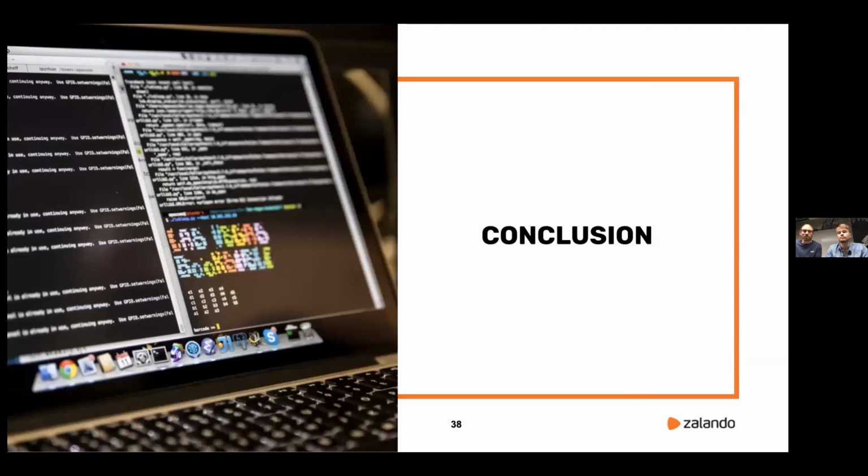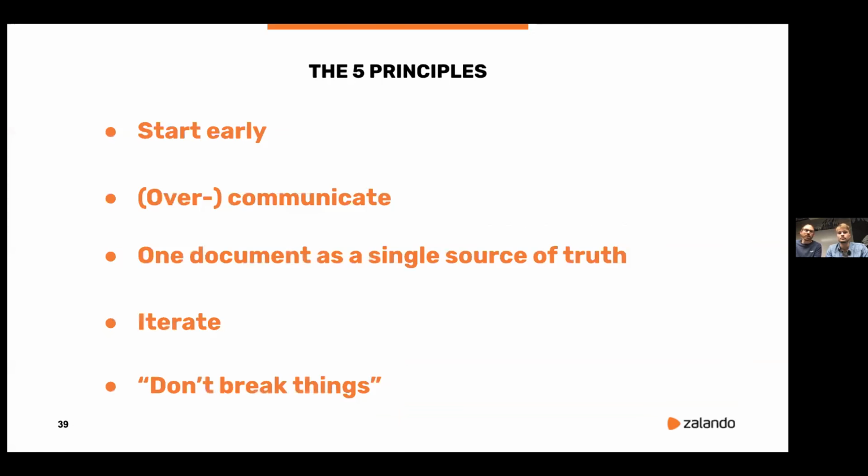Okay, then let's try to wrap up this presentation. Maybe first we can quickly, as a reminder, go over the five principles that we talked about. First, start early, over-communicate, use one document as a single source of truth, iterate, and of course, don't break things. Following these principles, we think that you should be able to more easily do your handover.